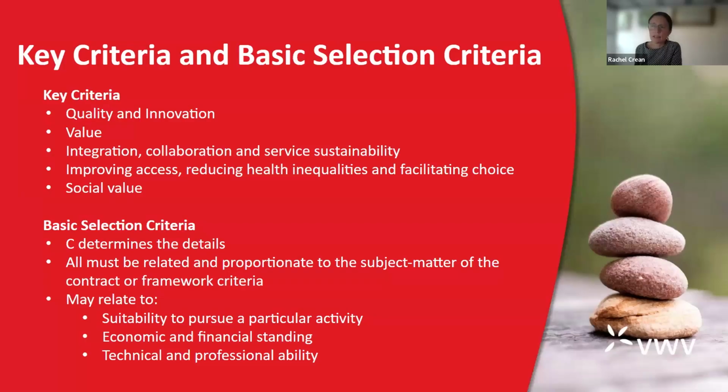Just looking at the key criteria and basic selection criteria. Key criteria, these will be familiar to, I think, anybody who's participated in a procurement under the new regime. It's quality and innovation, value, integration, collaboration, and service sustainability, improving access, reducing health inequalities, and facilitating choice and social value. All the key criteria must be considered, and the expectation from the guidance is that none will be discounted, but no directions given as to how they should be balanced out.